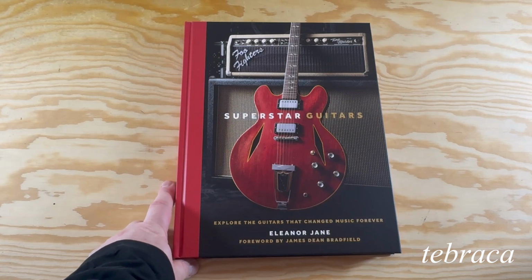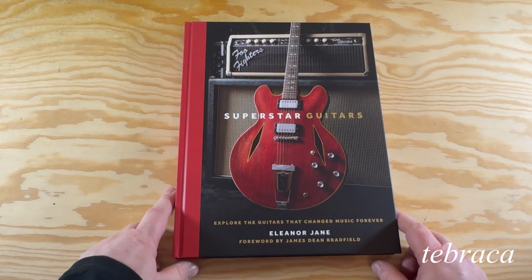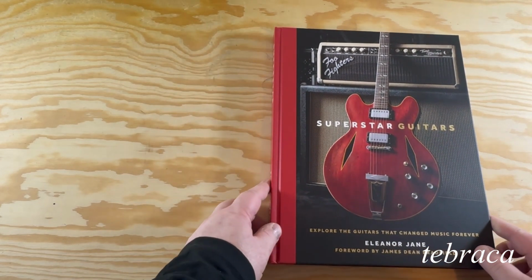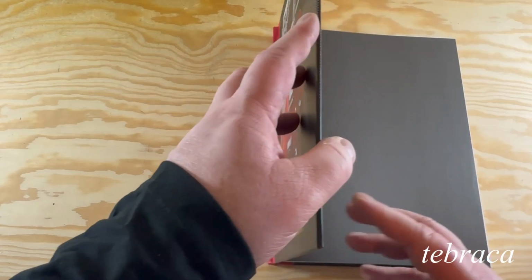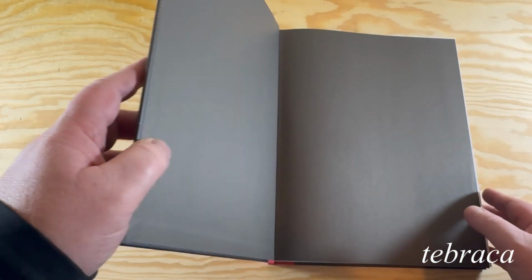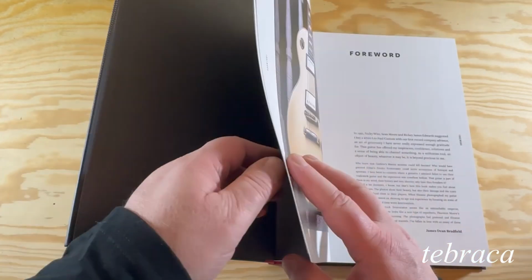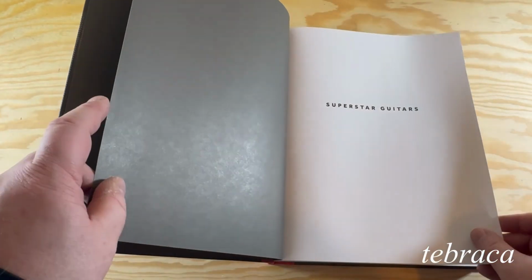So this is basically a coffee table book about famous guitars. Of course, this is not the only book of its type. I've got a few books about famous guitars myself, but I thought this one looked particularly well presented and I liked the look of the photography. So let's have a quick look at the contents page.